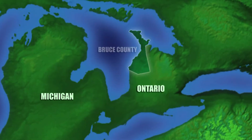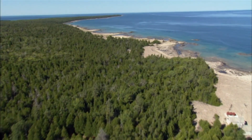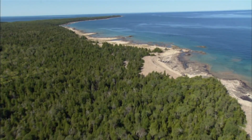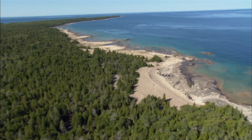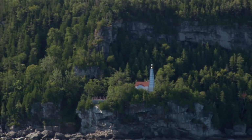The Bruce, as it's affectionately known locally, is bordered by Lake Huron, the Georgian Bay, and the Niagara Escarpment. There are over 530 miles of coastline to explore. We have traveled here before to enjoy their world-class attractions such as the Bruce Trail, Bruce Peninsula National Park, and the Fathom Five National Marine Park.